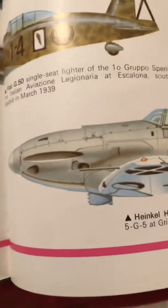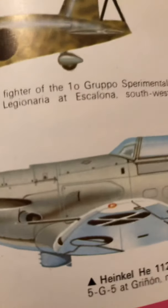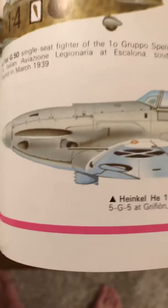So we're going to take a look at the Nationalist Air Force right now. This airplane, first on the list, is the Heinkel He 112B, and this was a single-seat fighter. As you can see, it looks similar to the Yak as far as the canopy and stuff like that. Heinkel built this airplane, as I said before, and they're the same people who built the Heinkel 111 medium bomber of the Luftwaffe that was used mostly in the Battle of Britain.